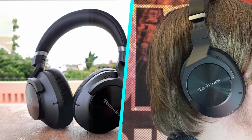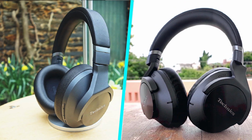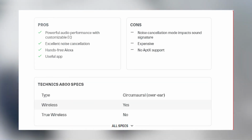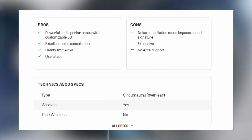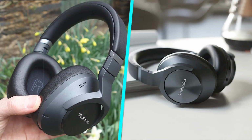A power or pairing button sits next to the three-button array, along with a status LED, a USB-C port for charging, and a 3.5mm connection for wired listening. You get both a USB-C to USB-A cable and an audio cable in the box.